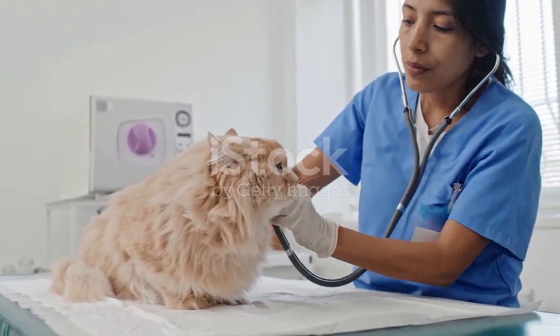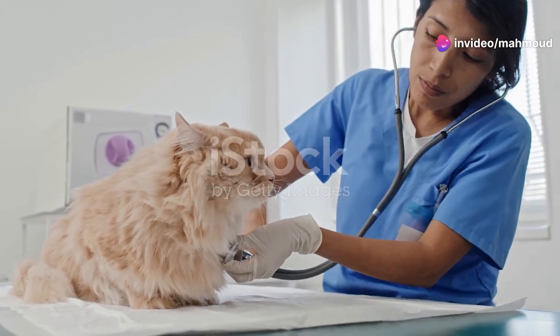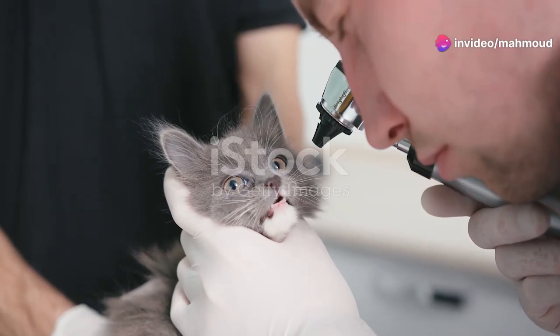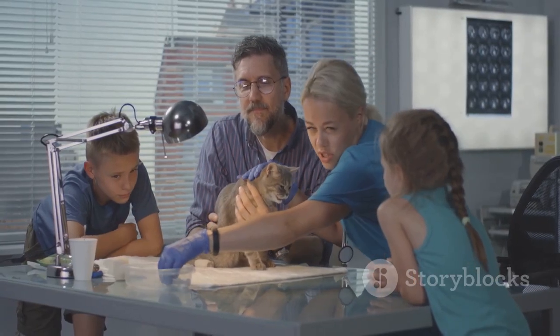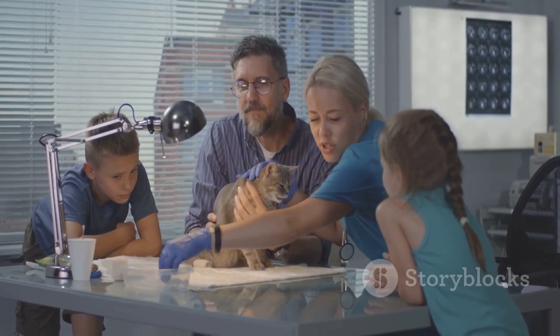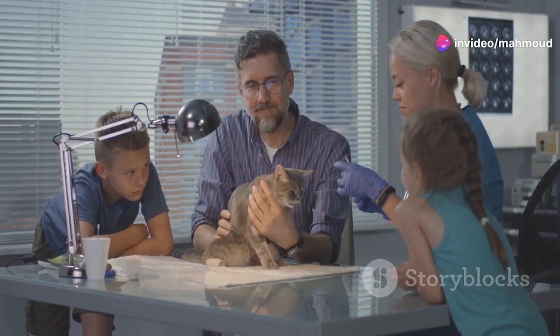Early diagnosis of FPV is crucial for giving your furry friend the best chance of recovery. But how can vets tell if a cat has this sneaky virus? Well, it starts with a trip to the vet clinic. Your vet will ask you about your cat's history, including any recent illnesses, vaccinations, and potential exposure to other cats.